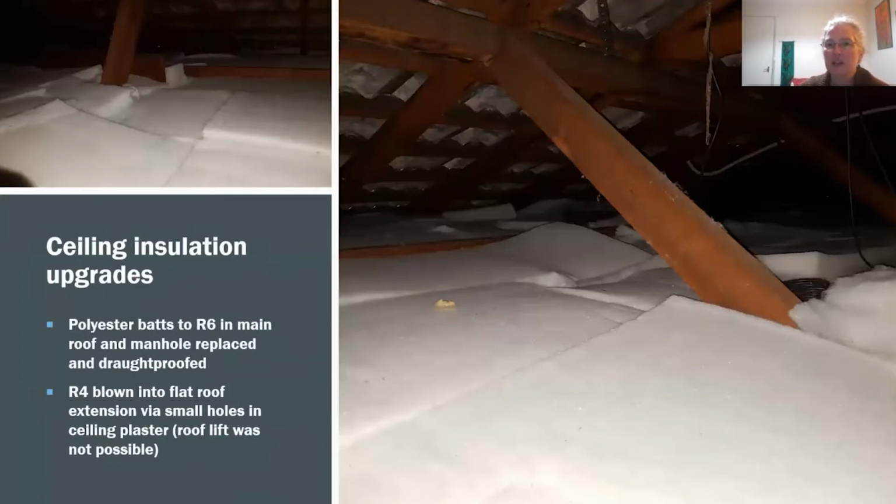The ceiling insulation is after you've looked at all the drafts in the house, which includes more than what I've just shown, but those were a few of the key ones. Ceiling insulation is then the next place you would be looking at, and the current minimum is about R4.4 in Victoria, but we've gone to R6, and we do also have an extension room that has a flat metal roof. That one we could not get it in except for pumping it in through the ceiling plaster, so we've done that to R4, and that made a really big difference. It had no insulation whatsoever before that.